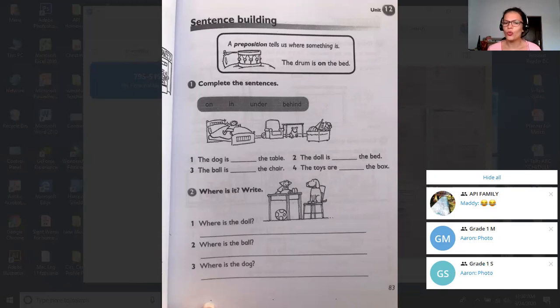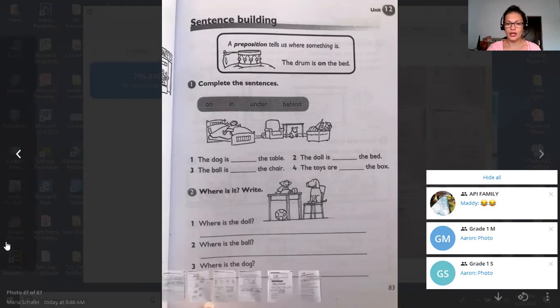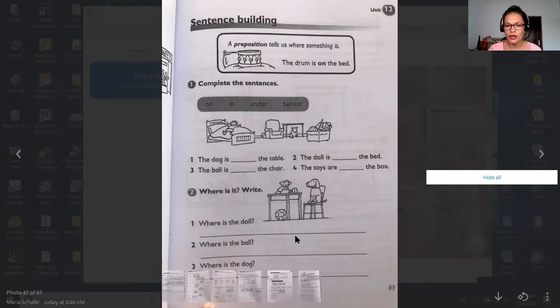Number two. Where is it? Okay, so we're still talking about prepositions. Prepositions, remember, tell us where something is. Where is the doll? Now, I don't want you to just say under or behind or in or on. I would like you to write it is such and such. Where is the ball? It is.